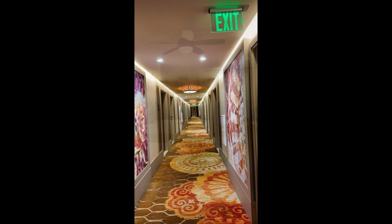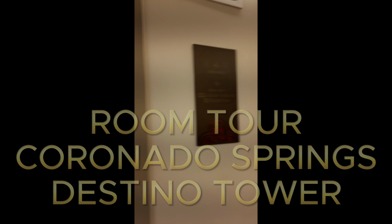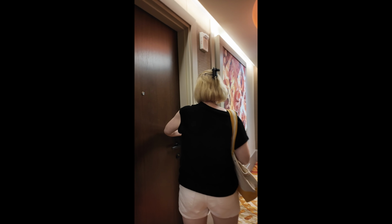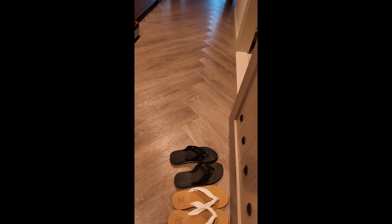Okay, so the biggest difference with the Destino Tower rooms versus the outside section is you are entering your room from the inside of a building as opposed to having an outdoor entrance to your room. So the nice thing about staying in Destino Tower is everything is located in the tower, whereas if you are outside of the tower, you have to walk to everything. And those buildings are a little further out. It's not a horrible walk, but you are exposed to the elements.